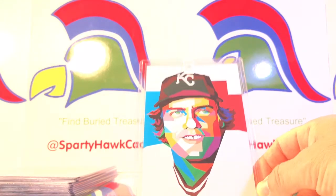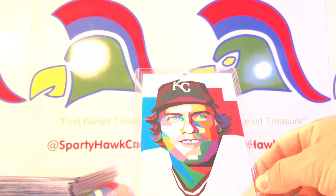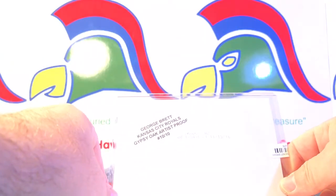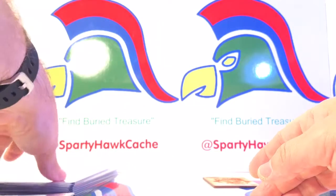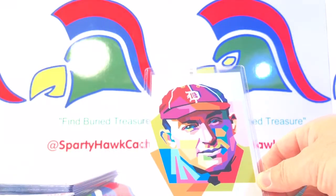Yeah, they are great. I mean, they're 4x6s. They're relatively small, but you can put them in a little frame. And again, artist proofs on these. So we picked up a few George Brett. May end up doing some giveaways with those. Of course, you got to get the legend himself, Ty Cobb.